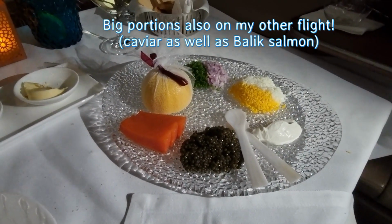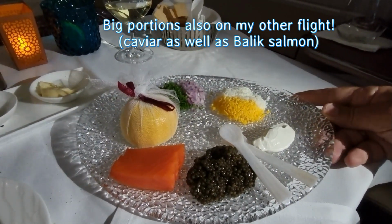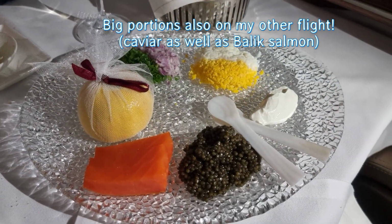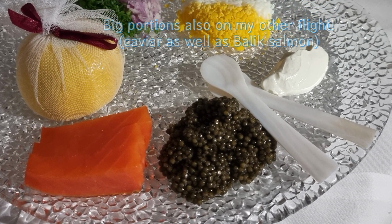By the way, my Qatar First Class flight before this one was a night flight, and there, along with caviar, we had barley salmon, which is such a delicacy that, for example, in Swiss First Class, it's offered instead of caviar.